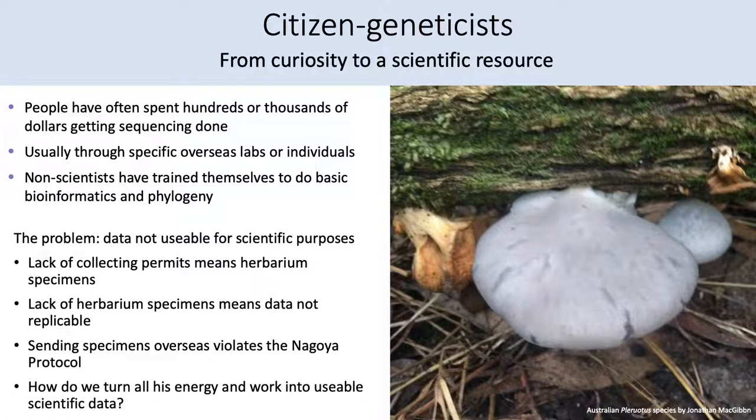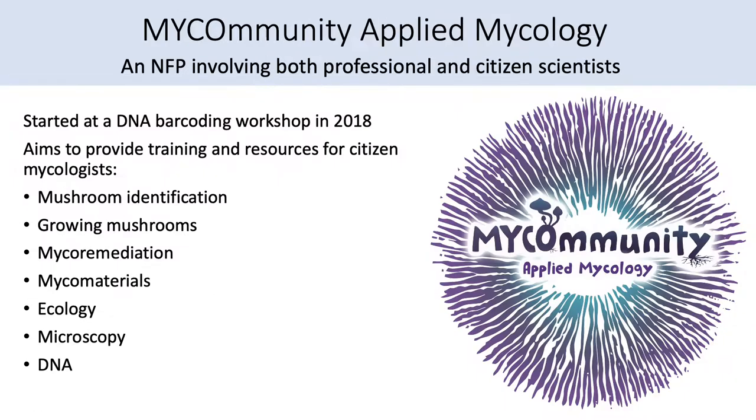The problem, though, is that this data isn't really usable for scientific purposes, and the reason for that is that there's a lack of collecting permits, which means that people can't take herbarium specimens, and the lack of herbarium specimens means that the data isn't replicable. The other problem is that sending specimens overseas violates the Nagoya Protocol against biopiracy. So how do we turn all this energy and work into usable scientific data?